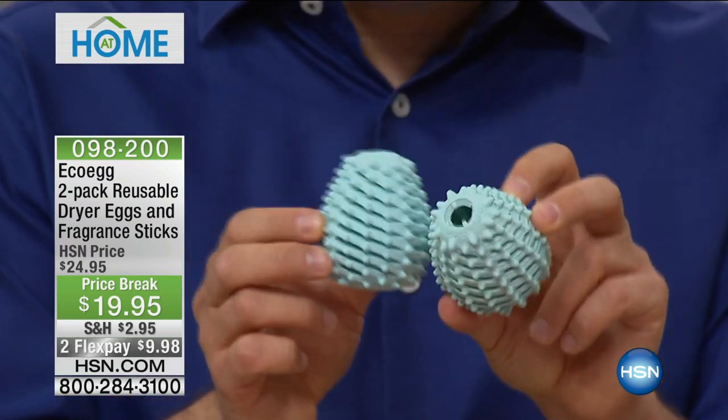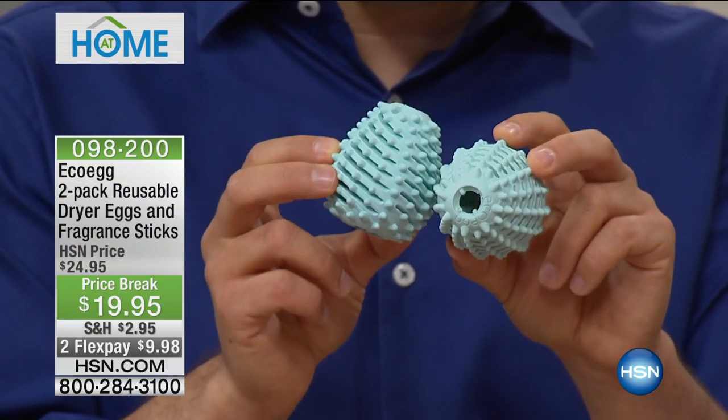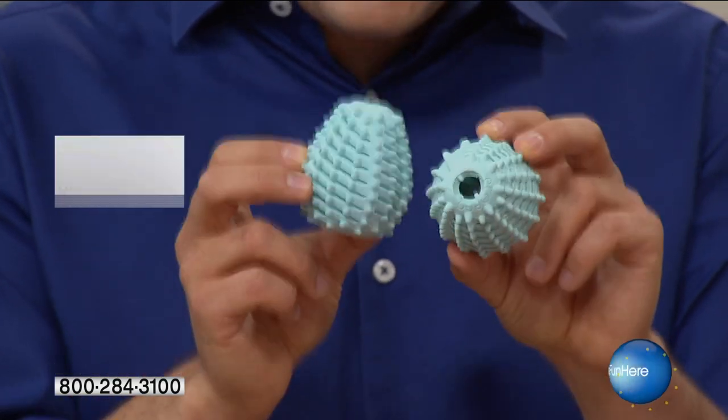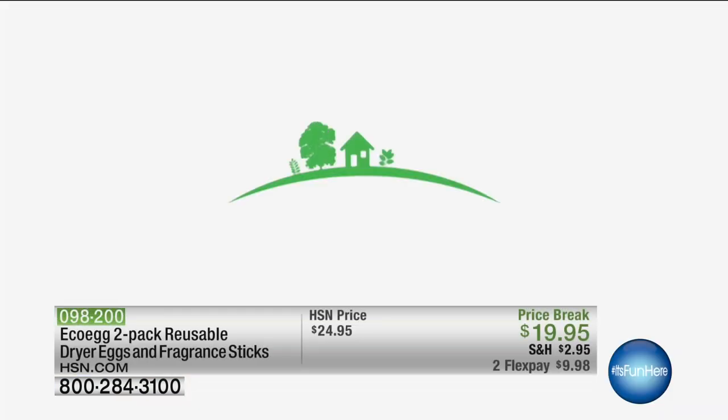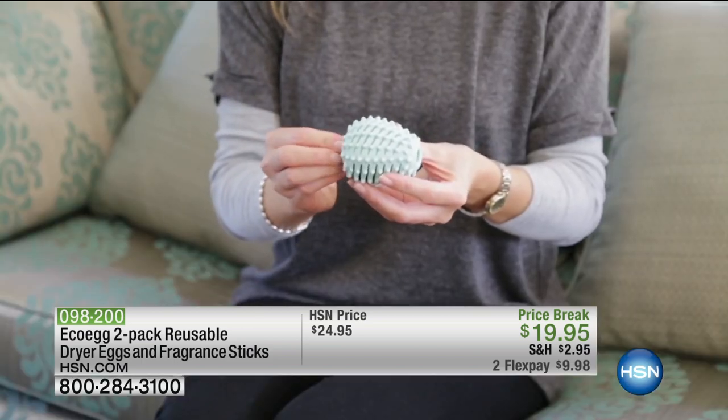You're going to get two of them in the kit, pop them both in the drum of your dryer. They're going to fragrance your clothes with beautiful essential oils. They're going to soften your clothes without any artificial fabric softener or dryer sheets. And they're going to save you money by speeding up the time it takes to dry your clothes in the dryer. Now, should we talk about money saving first? Because that's my favorite subject.